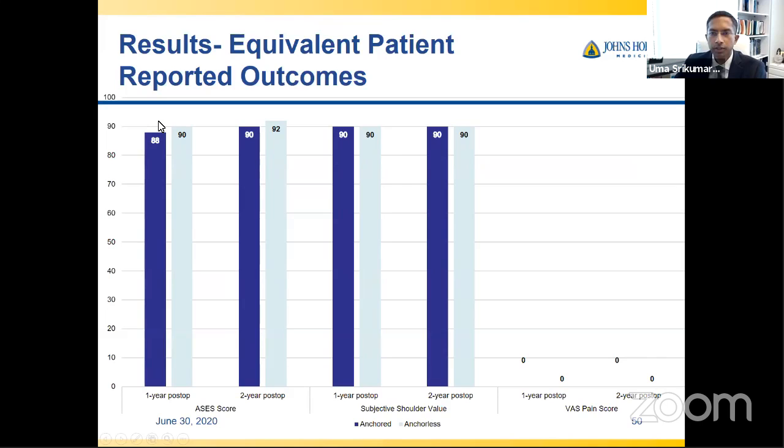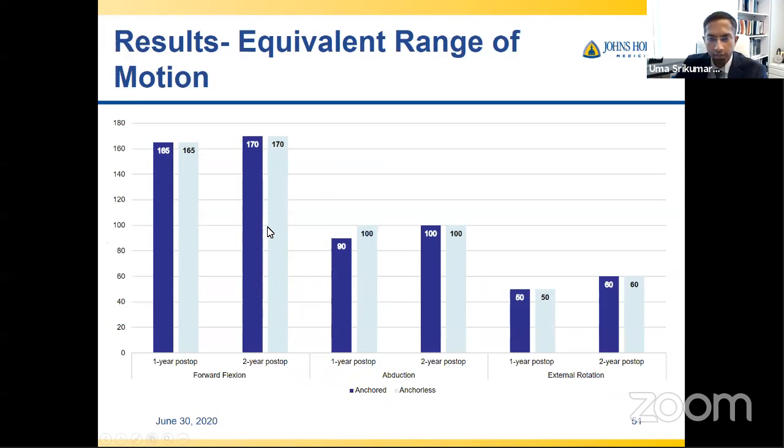So let's start with the results of patient-reported outcomes at 1 year. The ASES score on the left in dark blue are anchored constructs, and in light blue are the transosseous tunnels. So equivalent ASES scores at 1 year, equivalent scores at 2 years. Looking at the subjective shoulder values, similarly equivalent scores, both at 1 year post-op and 2 years post-op. Pain scores, essentially 0 for both groups at 1 year and 2 years. So no differences between either approach. Both patient groups did quite well, regardless of technique.